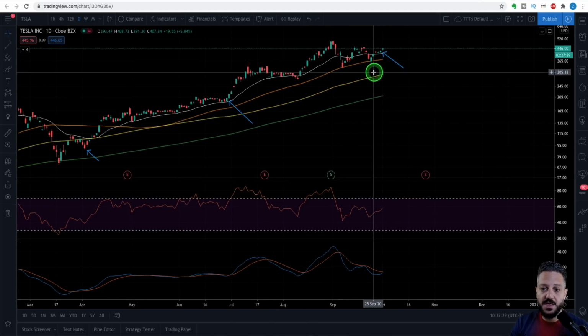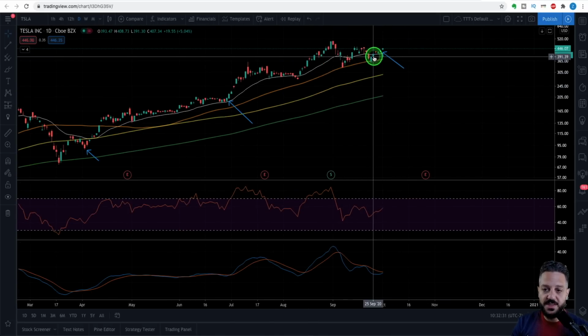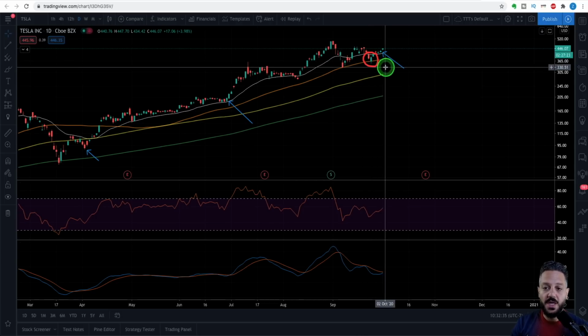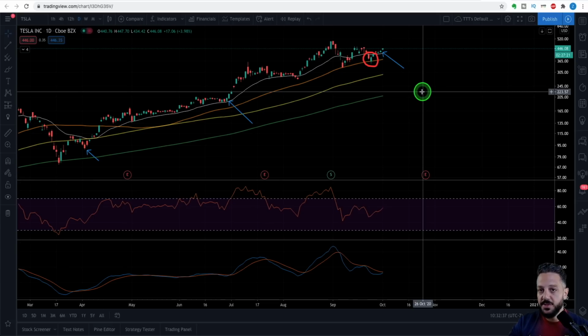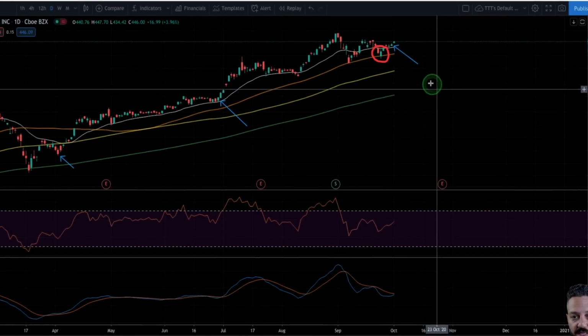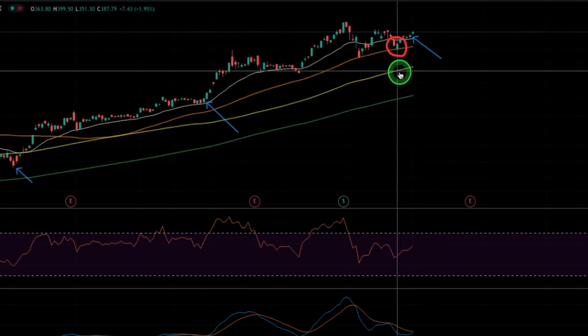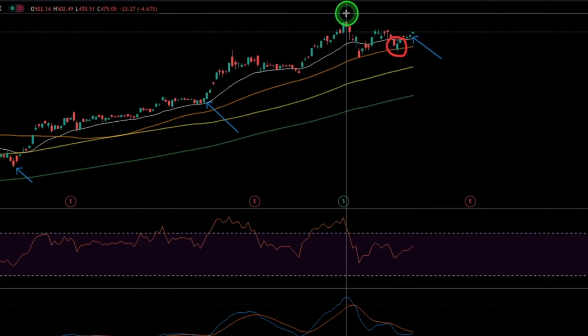Now that's first. Another thing of note is we retested the 50-day moving average. And if you're not new to this channel, you know that I always talk about blue chip stocks or momentum stocks retesting or testing the major moving averages as support, and that being a good indicator of a rebuy or a chance to get in. It's much better to get in at these retracements when they decline to these major moving averages or major support levels than it is to buy at the high.